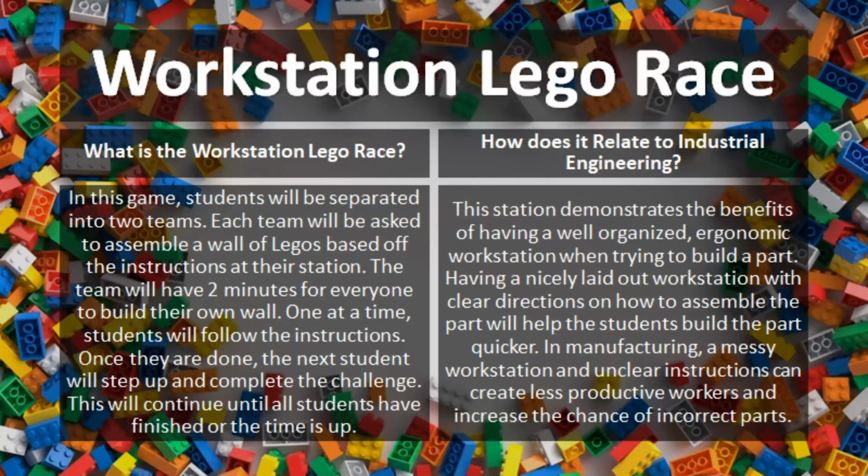It is time for a game to demonstrate ergonomics. We will be demonstrating the Workstation Lego race. What is the Workstation Lego race, you might ask? In the game that you will see in a second, participants will line up at 2 different workstations, and their goal will be to create blocks of Lego products as fast as they can within 2 minutes. One station is going to be pretty nice, clean, and ergonomic, while the other is the complete opposite. We're going to see which workstation ends up producing the most products in the end.